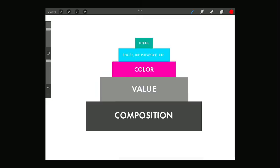So this is a little hierarchy, the way I'm thinking about organizing my attention to what I'm doing in a painting. So you can see composition and value, they're right there. Color is going to play a secondary role, though sometimes, you know, it's the fun part, but really the value is doing most of the work. And value and composition can be very interrelated because the value patterns are helping to impose the composition.